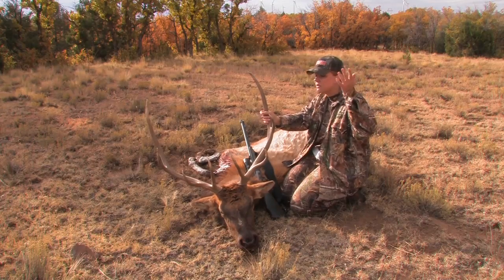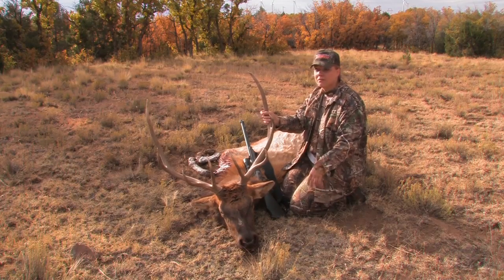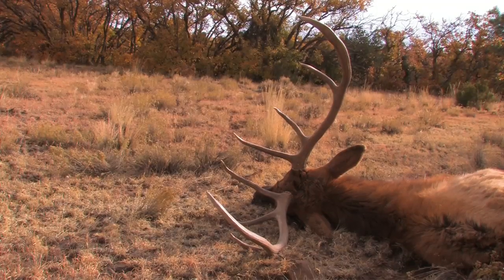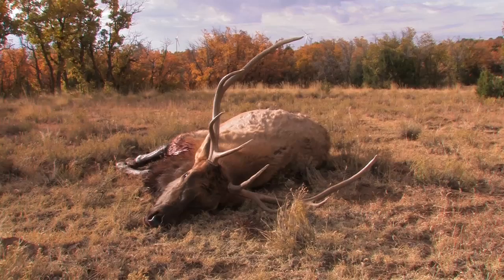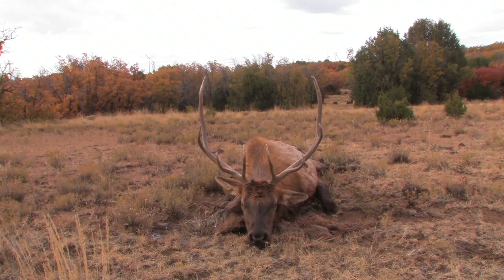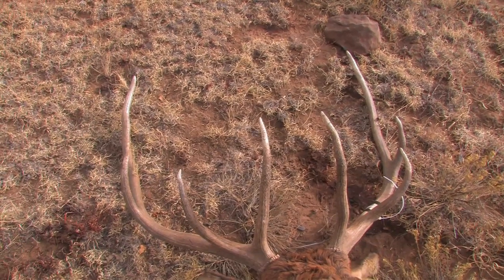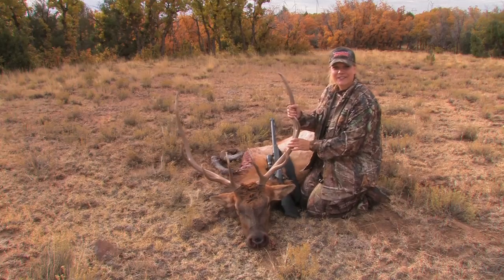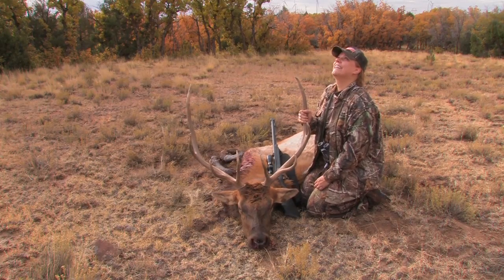I just saw horns. He set up the sticks, and I wasn't waiting. He was standing broadside. I don't know how many opportunities you might have, and I missed one already, and it's a perfect opportunity. I passed up some smaller ones, you know, so I'm just so tickled about this. First bull elk. Thank you, Lord.